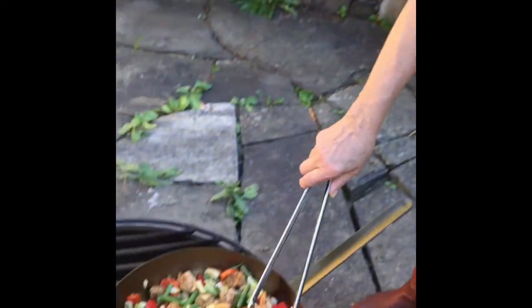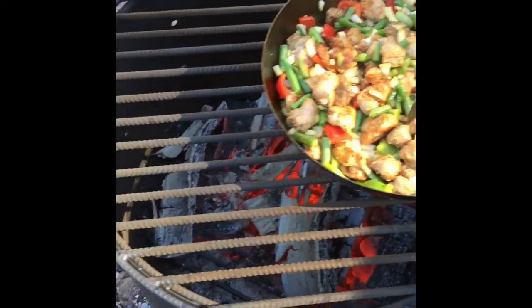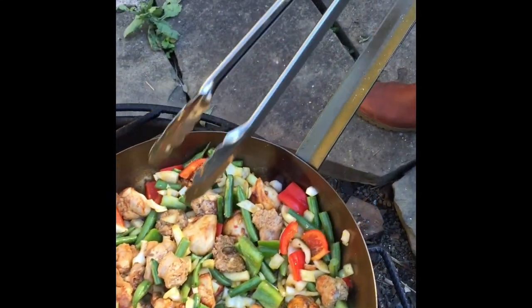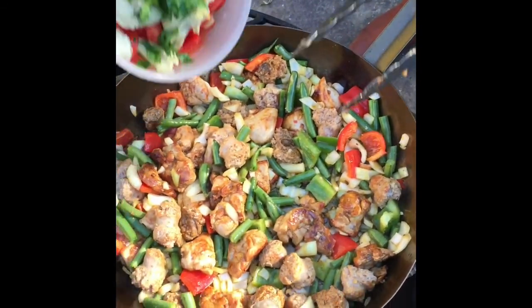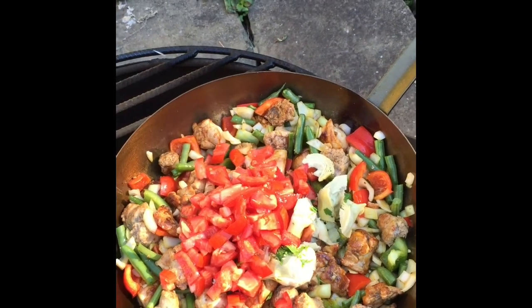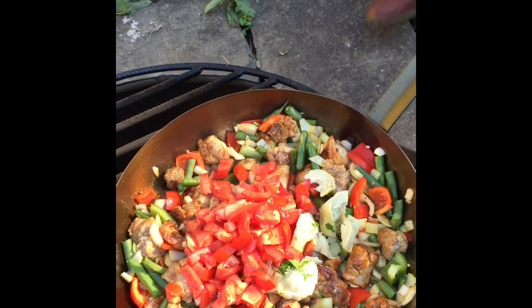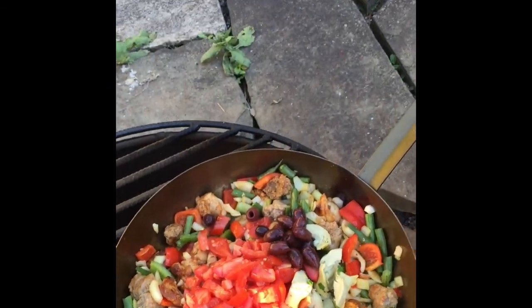Okay, so here we are making cooking fun. We've got everything in the pan. We've got our chicken and our sausages, our green beans, our garlics, and our onions. And they're sauteing up nicely. I'm going to add some artichokes, some parsley, and some tomatoes to our mix. And I'm going to add some olives. I'm going to stir this up for a while, and then I will add in our rice.